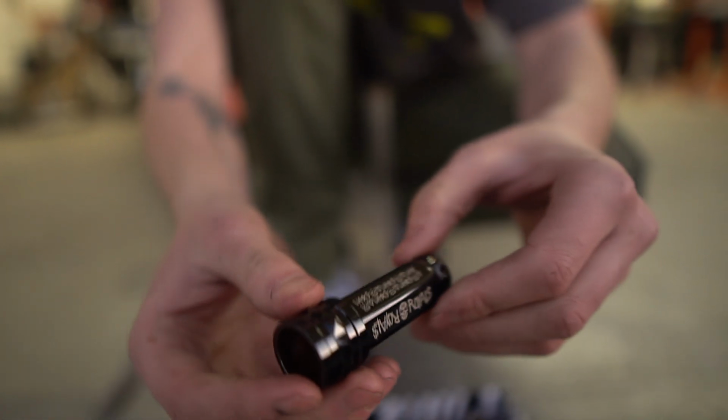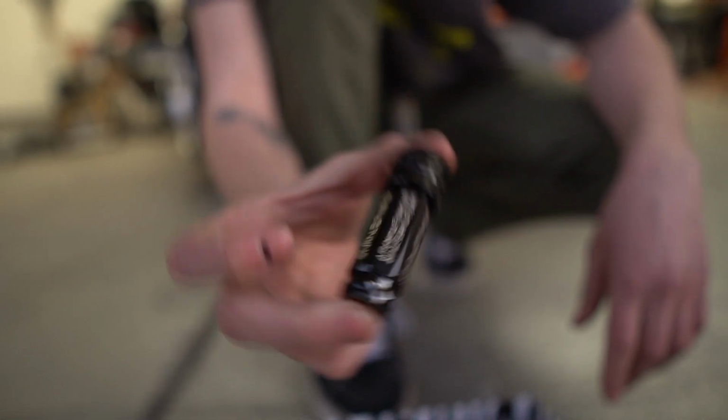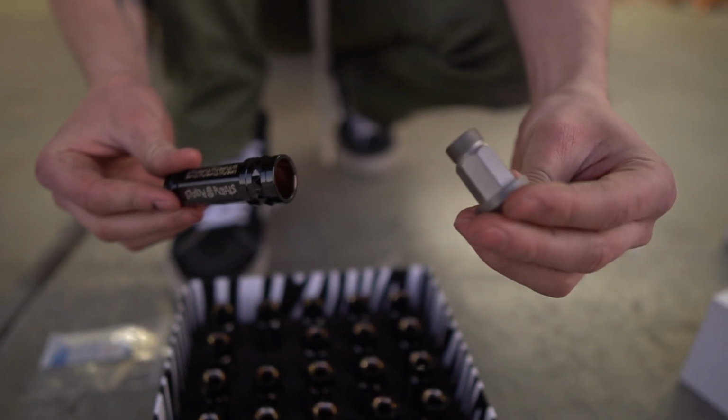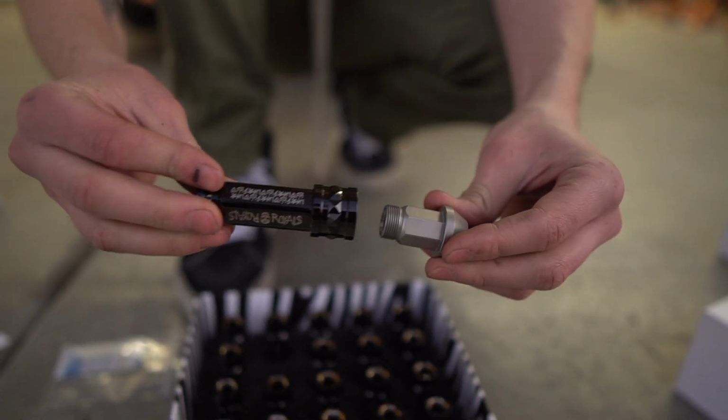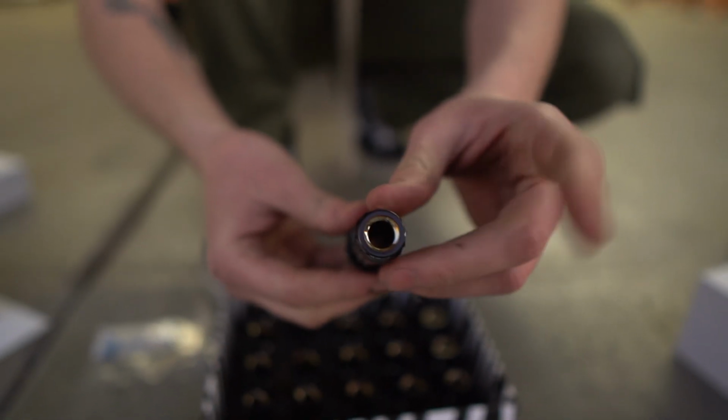So just the laser engraving on these is absolutely insane. You can see the diamond kind of design down here. And these are about 2.75 inches long, and they add on to the actual lug nut here that I just showed you guys, and then the sleeve is just gonna thread right on. We've got the sleeve built up here, and we got the hole up top, and wait, there's more.